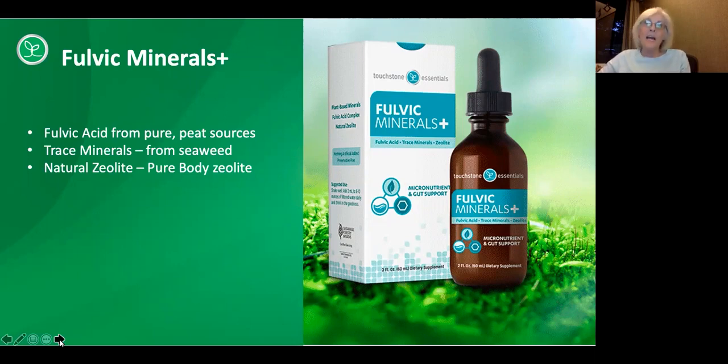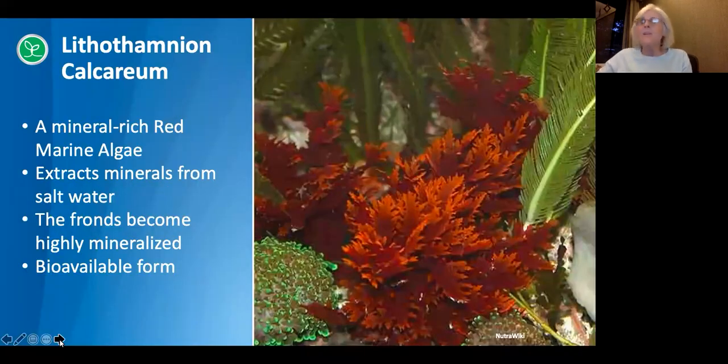So what I want to do now is take a look at lithothymnium calcareum, which is a bioavailable source of trace minerals. Now, lithothymnium calcareum is a mineral-rich red marine algae that grows in the cold Atlantic waters off the southwest coast of Ireland and the northwest coast of Iceland. And what this plant does is it extracts the minerals from the salt water and concentrates them in its fronds during its lifetime, resulting in the fronds becoming highly mineralized. And eventually, the mineral-rich fronds break off the living organism naturally and fall to the ocean floor. And then these calcified skeletal remains, as they're called, are then sustainably harvested, cleaned, and milled.